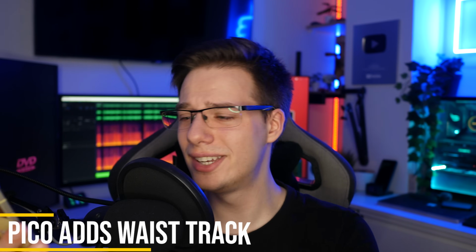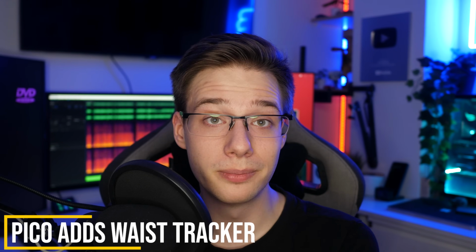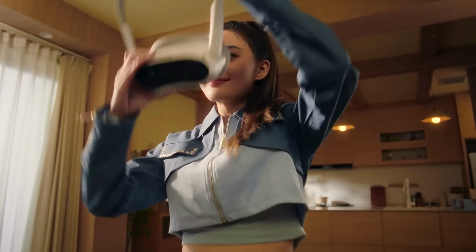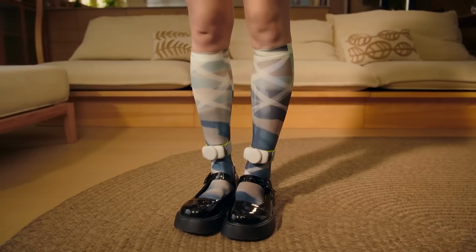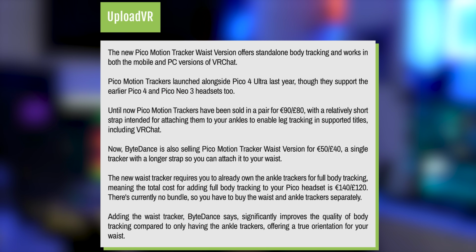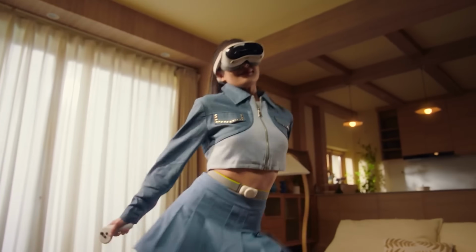Here's an interesting one. Pico Motion Tracker Waist version offers standalone body tracking. So Pico has probably been the only standalone headset manufacturer, except for Vive, that has been trying to create kind of standalone full body trackers, where it can connect directly with the headset, something we've been wanting Meta to do for quite some time. Well, Pico has done it. The new Pico Motion Tracker Waist version offers standalone body tracking and works in both the mobile and PC versions of VRChat. The Pico Motion Trackers launched alongside the Pico 4 Ultra last year, though they support the earlier Pico 4 and Pico Neo 3 headsets too.